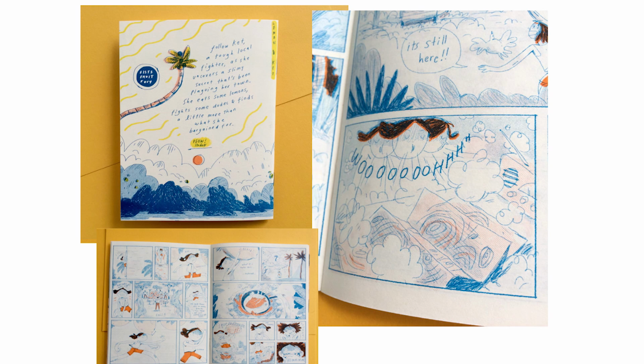We decided to go with blue and orange in the interior, and while I loved Riso, I also learned from this book how tiny, tiny lines can get lost with this form, and how to make this book what I want, and make Riso what I want. So this is another experiment and learning experience. But ultimately, my favorite thing I've done so far, because it's the longest comic I've done so far.